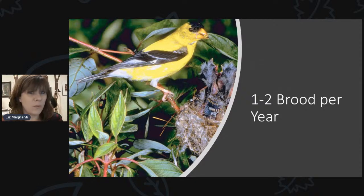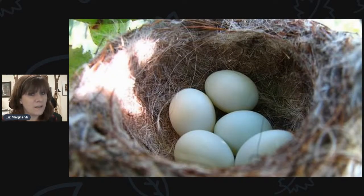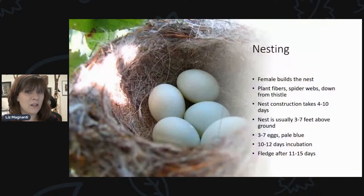Most of the time it is one brood a year, and right now is when that is happening. This is what a typical goldfinch nest looks like. The female will build the nest almost exclusively. Sometimes the male will bring some nesting material, but in general, she will exclusively build the nest.